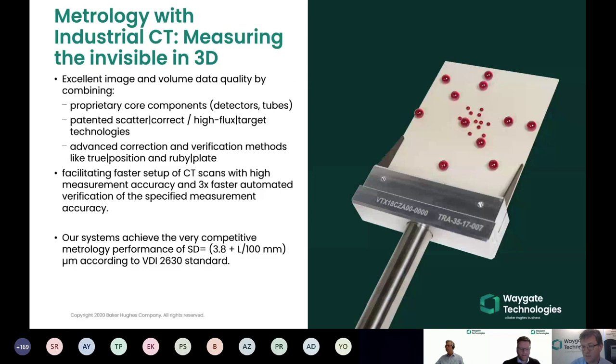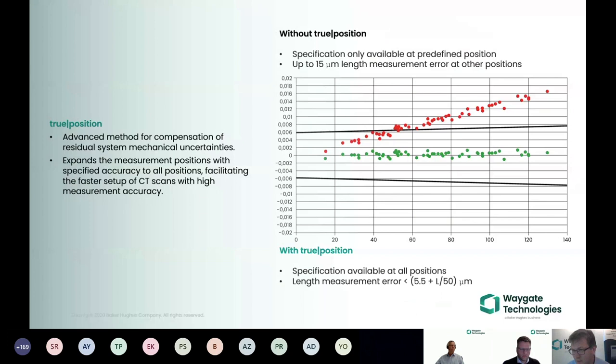But all these combined allow us to come to a very high specified uncertainty, which we measure on phantoms like this, to be 3.8 micrometers plus L divided by 100 according to the VDI 2630 1.3 standard. Here you can see a graph of how a system would behave without the correction methods we apply. With increased measuring lengths, you get a higher error, and eventually at a certain length it will be outside the defined tolerances.